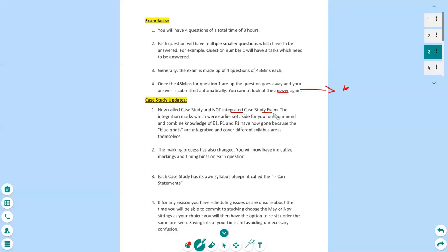So why have they done this? Because the blueprints, the exam blueprints that we spoke about, the core areas automatically combine E1, P1 and F1 in every aspect of the core area that's been chosen. So for example, core area 1 will include stuff from E1, P1 and F1. So it's automatically combining it. Hence, they will not be giving you extra side-by-side integrative marks. If you were to do it in your answer, that's completely fine. It will be good presentation, but you won't be given extra marks for it.